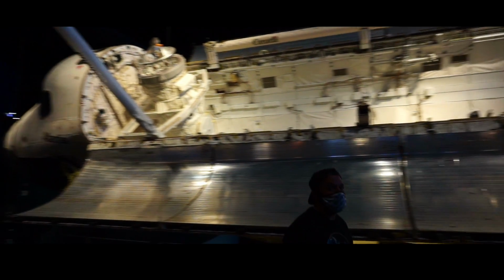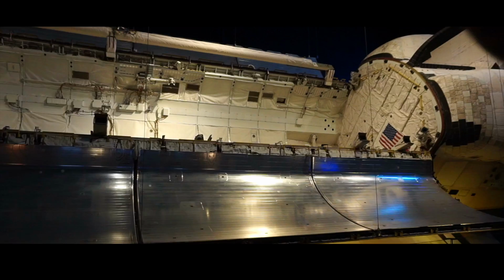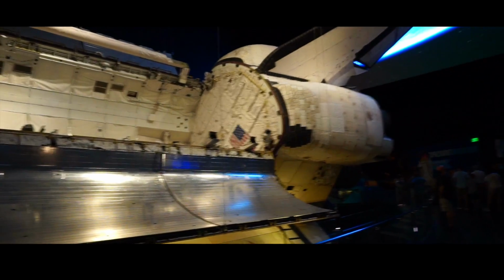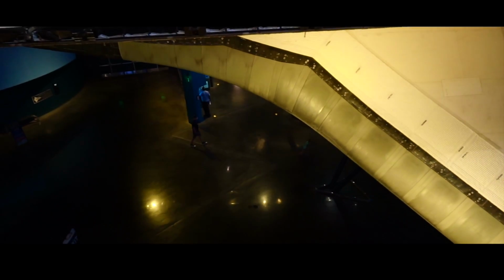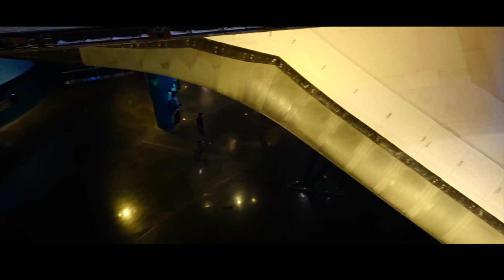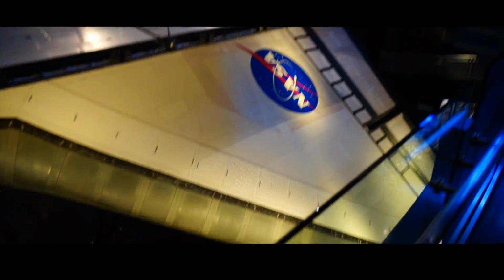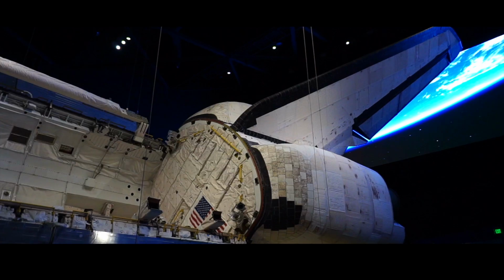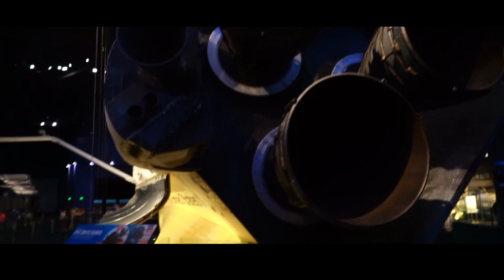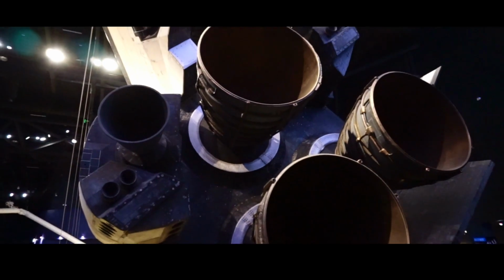It's insane how it opens up like a thermos. Like you just open it up like a lunchbox. The wings are insanely big. I mean, you can see there's people walking down there. My goodness. And this is the back portion of Atlantis.